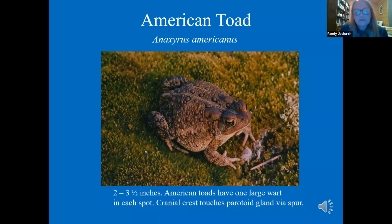And they're both about the same size, 2 to 3.5 inches, again, snout to vent. But the way that you tell them apart is that American toads have large warts. And so they've got only 1 or 2 warts per dark spot. That's because their warts are so large. Only 1 or 2 can fit in those dark spots. And then this is the cranial crest right here. And this is called the parotoid gland. And the parotoid gland on the American toads only touches that cranial crest via a spur. So there's a little bit of space right there. So they don't bump up against them like the Fowler's toad does.